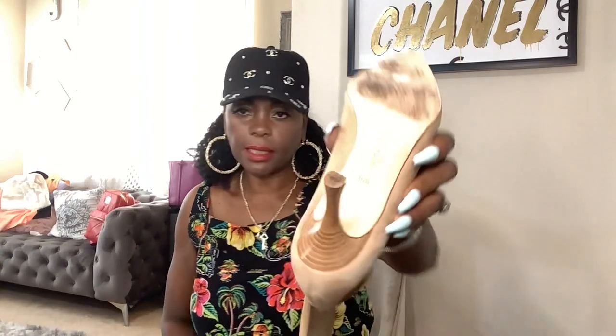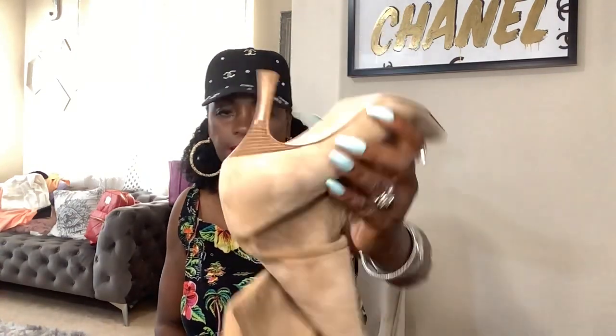It's pre-loved, yes, but there are no scuffs. The heel is perfect. I actually put this on my Poshmark the other day, and the only reason I did that is because of the size. If this was my size, I'd have kept it, and I'm so bummed. It's a 6.5, and I listed it on Poshmark.